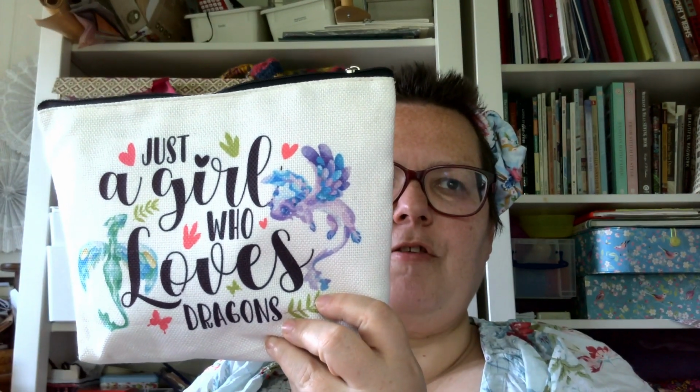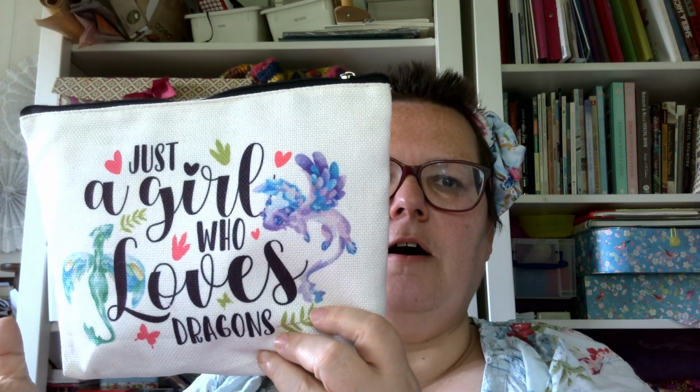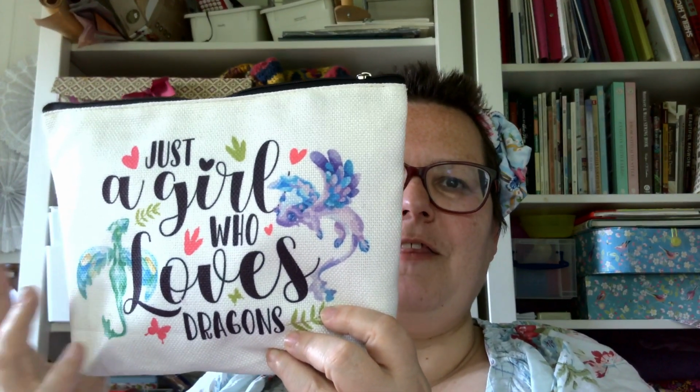So this is what I was sent by Lizzie, Mrs. Fisher's Stitches, in our Ink Circles round robin swap. It is the absolute perfect project bag for the project that she has kitted up and that we are all stitching, which is this.